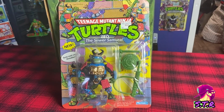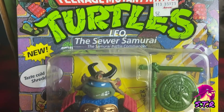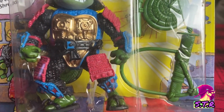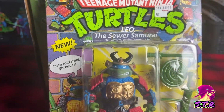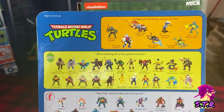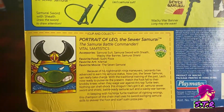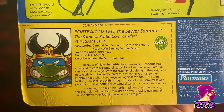All right, here is Leo, the Sewer Samurai. Like I said earlier, not a super huge fan when they start sticking them in different uniforms and all that crazy wackiness. But I think this figure got thrown in also with my Toon Burn carded figure that I got, and as you saw on the face there, it's got a little bit of that powdery residue, but it is unpunched and in decent condition. Little bends here, little spider veins there, but I'm happy to have it either way.